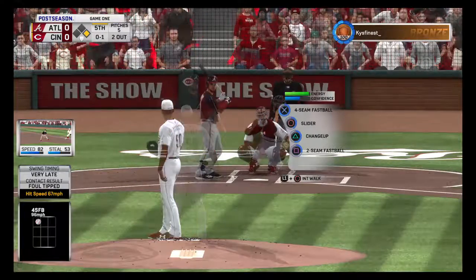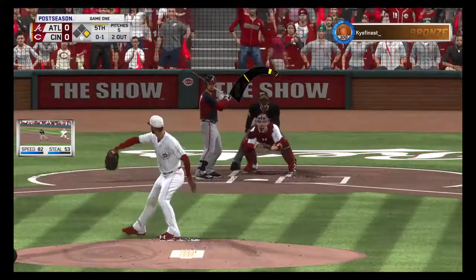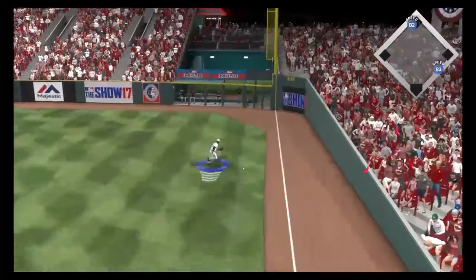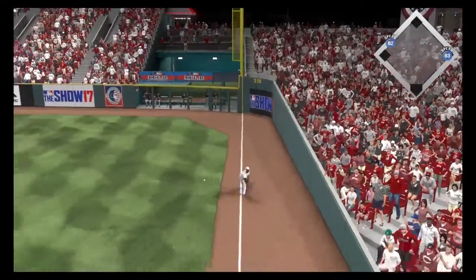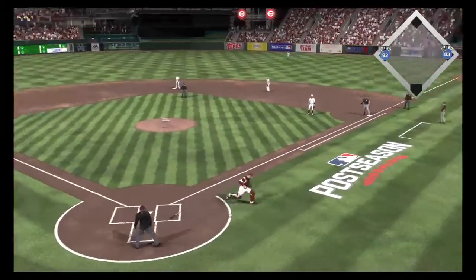And this is fouled back and out of play. A runner on first with 2 away. He's running towards second. Swing and a line drive. And that's in for his second hit of the afternoon. So now they'll have runners on the corners with 2 away.